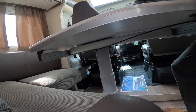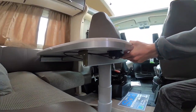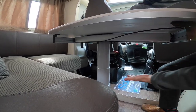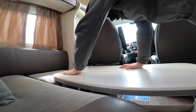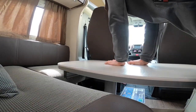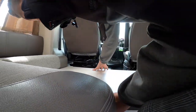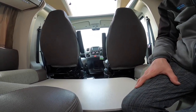So to work your table, it's a manual table. First of all, to move it you use this lever, and you can push it back, forth, front, back, so just in case you do spin them cab seats, which a lot of people do. And then to put it up and down, red lever, press it in, put your body weight on it as well. And what you can do is lift that out of there, push it down, and then you can put the cushions in and form a single bed underneath.